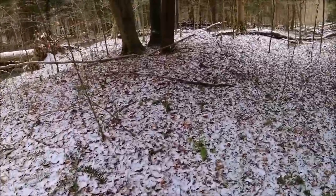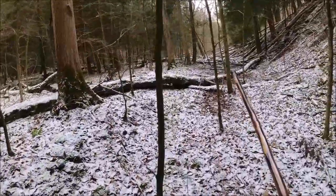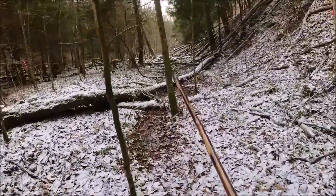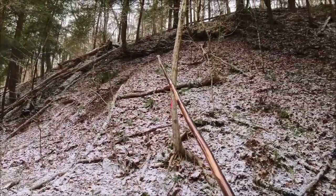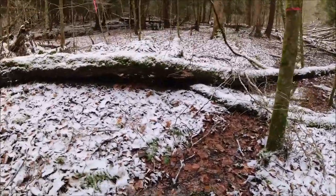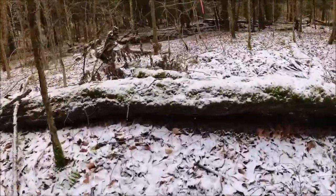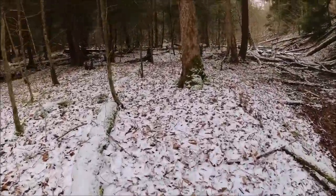And now we've lost the blazing. So maybe when you get to the end of the bridge, you're supposed to take a left. Maybe the trail cuts back this way and takes us on the other side of this ridge right here, or along the top of it or something. But I don't see any blazing going the way we're going.